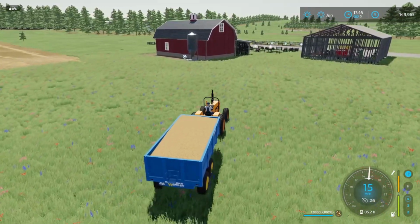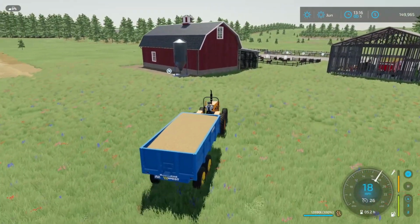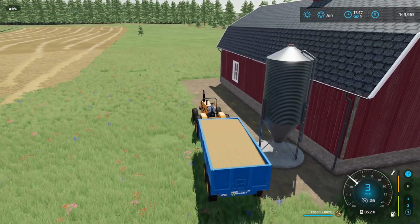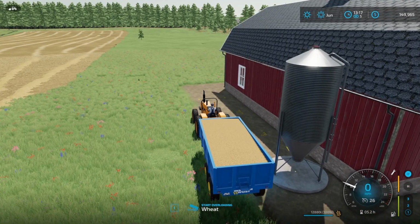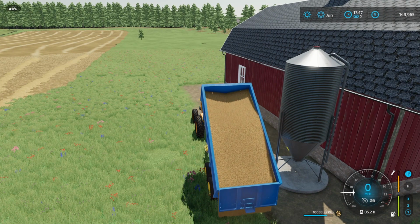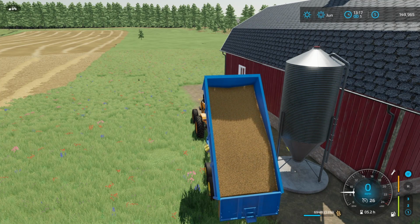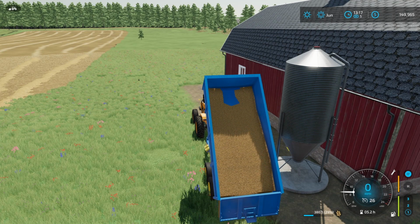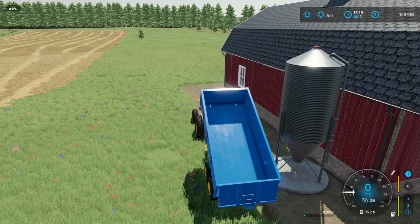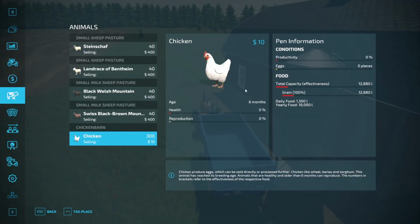So let's see how much of this we can stick into here to take care of our chickens. All right, here. Are you gonna take all of it? I don't know how much the chicken pen holds. All right. Let's look.